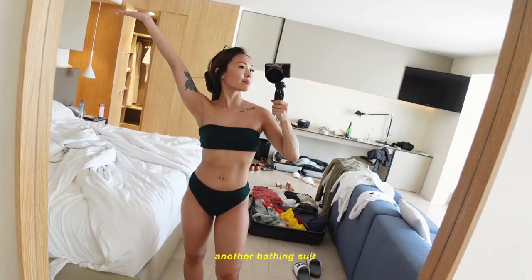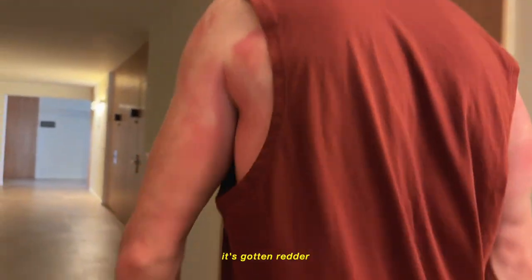Another day, another bathing suit. I feel fluffy. Oh my god! It's gone redder. No, I can't. Such a nice day today too. The weather wasn't that good yesterday.